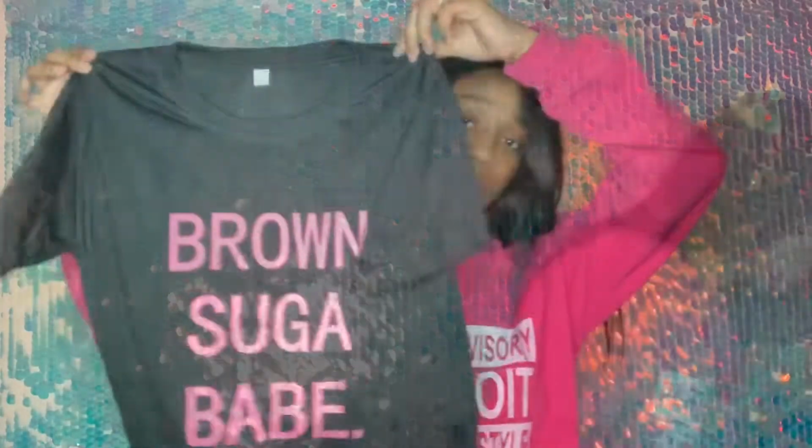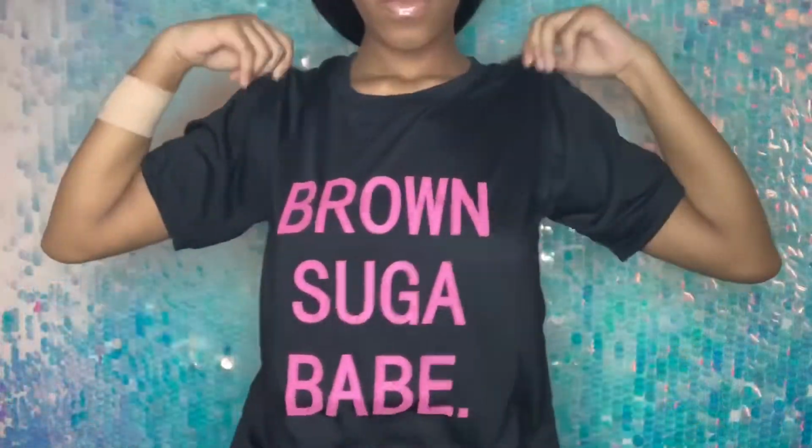Next one is this brown sugar babe shirt. Like, I forgot I put this on like a wish list of stuff I wanted. She's texting me right now. Yeah, like, I'm all about melanin. Black people love it. Okay.